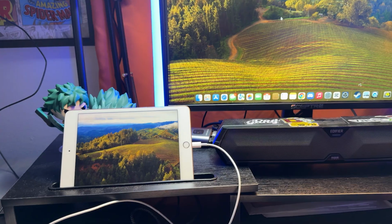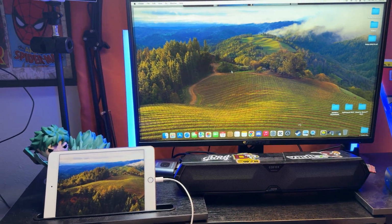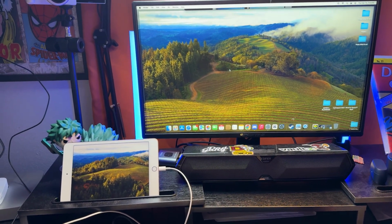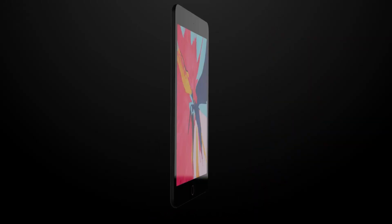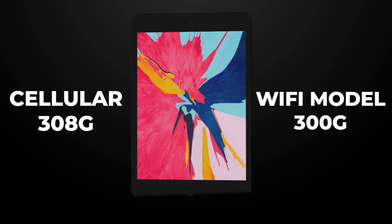Being the mini form factor, it doesn't skimp on performance because Apple doesn't treat their mini devices as dumbed down versions of the bigger iPads and iPhones. It had all of the latest and greatest stuff that the standard iPad had at the time, just in a much smaller footprint. It's also extremely lightweight, with the cellular coming in at 308 grams, while the Wi-Fi is coming in right at 300 grams.